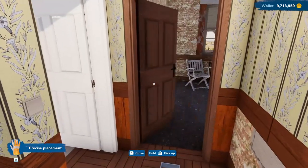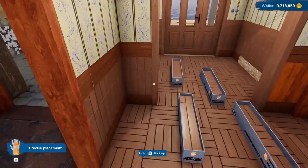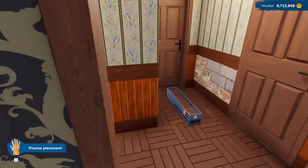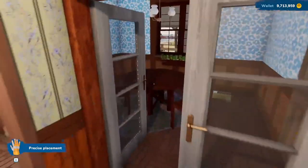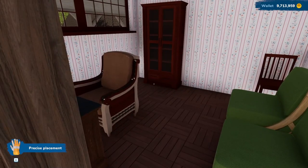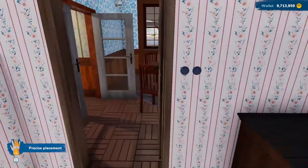Now, let's see. Let's do that again. That's going to be a bedroom. And that's going to be the dining room. And that's going to be the living room. Okay. Then over here, got stuff running into that. Over here, what do we have? This is another dining room. And this is like a living room. No, this is an office. This is going to be an office. Okay, this is an office.